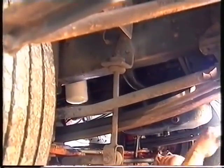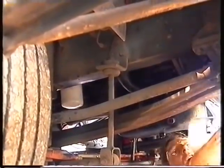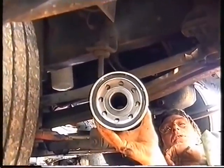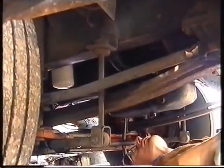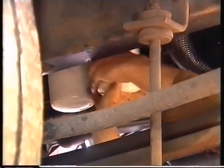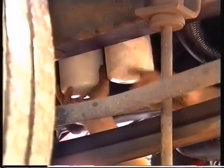Right, you got the other one there? Yes. Now if you look at that one, you can see that it's bigger. So, that's enough.